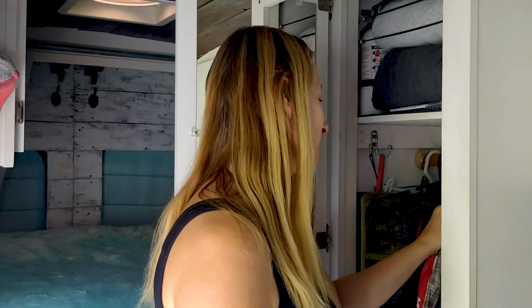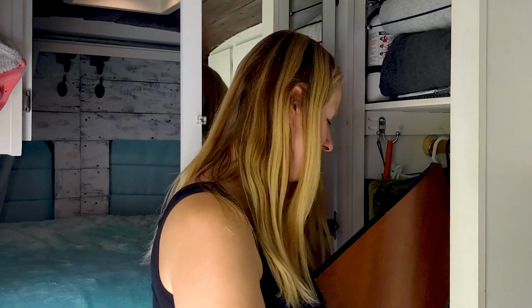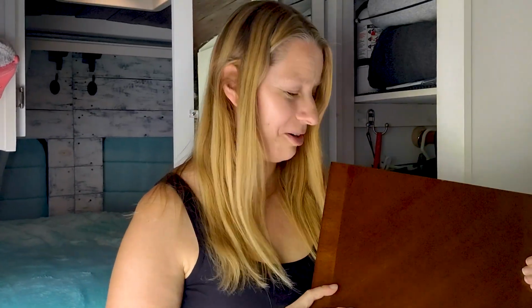Also, what I love even more, because we don't actually use that bigger table as much. We only use that if we're parked somewhere for longer periods of time, which with how we do van life isn't very often. What I like even more than the big table is that we had a smaller piece of wood left over that is super versatile, and we've used it a lot. We store it right here in our closet. This piece of wood here has been perfect.